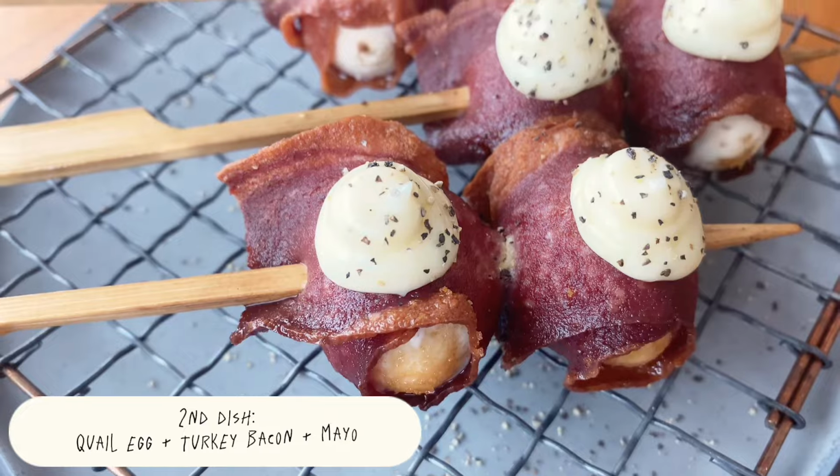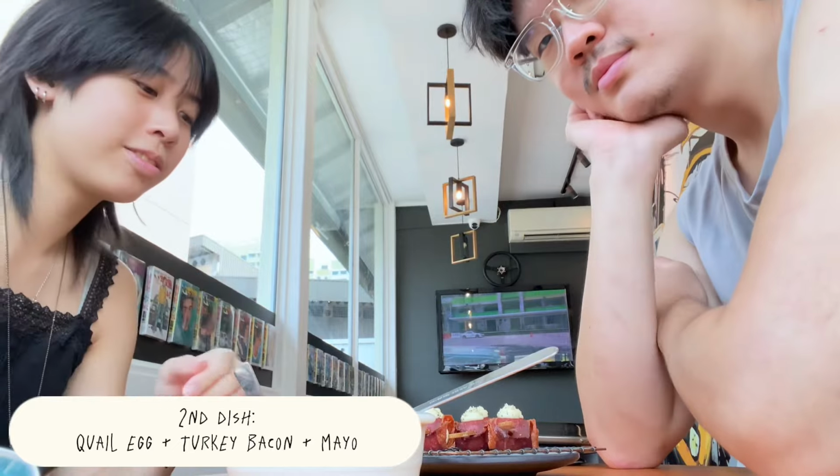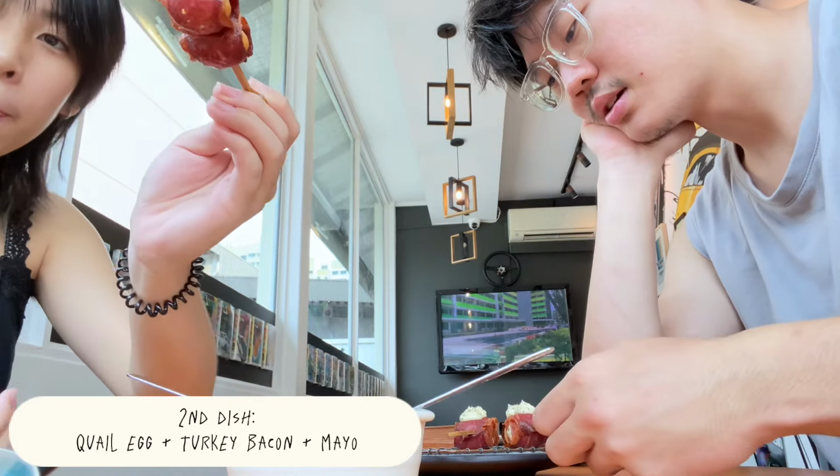This crow egg and turkey bacon with mayo. These are like three of my favorite things combined, so I definitely ordered it. It's one of my comfort foods, I would say.